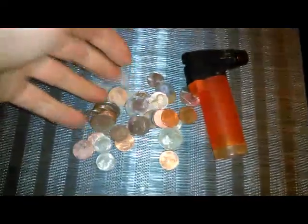It's a dime. Look at all this garbage here. People just leave it there. What do you think? Pretty good, huh? A lot of this is just junk. I don't know what that is.